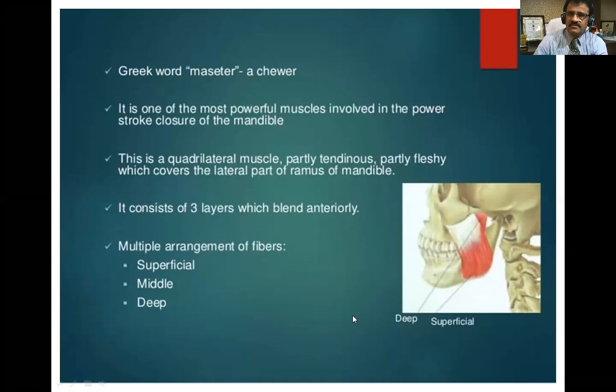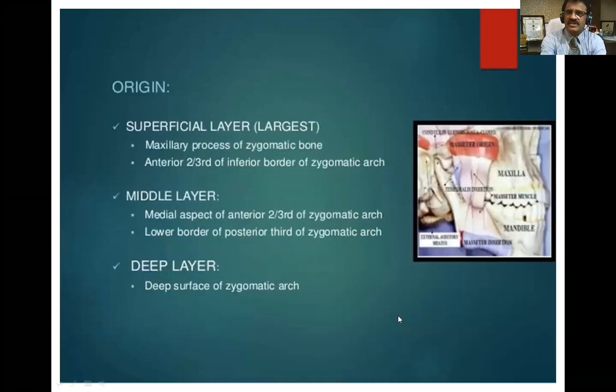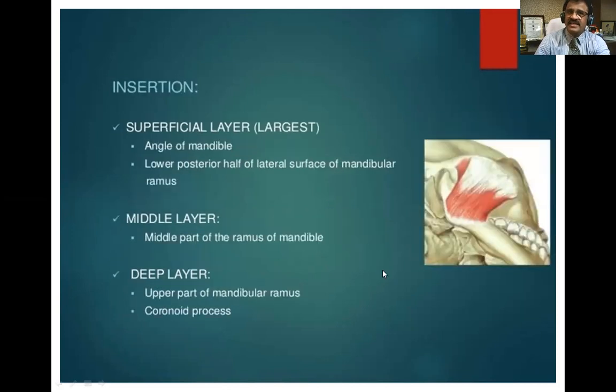Well, what else we need to know is about its origin and insertion. Because there are three types of fibers, they originate from different places: superficial layer, middle layer, and deep layer. Maxillary process of zygomatic bone, medial aspect of anterior two-thirds of zygomatic arch, lower border of the zygomatic arch, and deep surface of the zygomatic arch. If you see, everything comes from the zygomatic. In short, this muscle arises from the zygomatic bone and zygomatic arch and gets inserted on the angle of the mandible and the lateral surface of the mandibular ramus, okay.